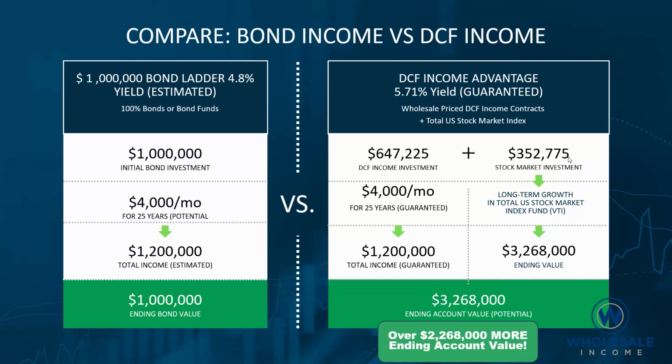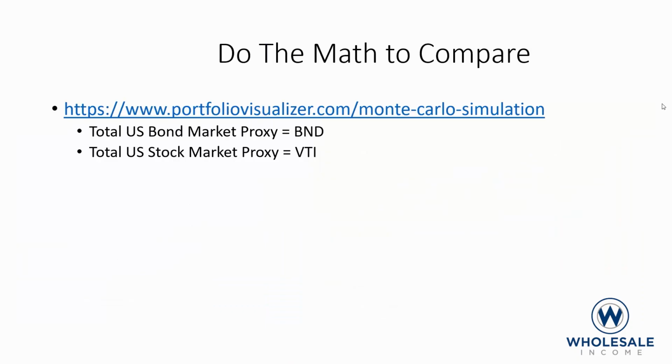If you're just putting that into the markets and letting it sit there with no withdrawals and no risk of taking it out, yes, it's going to go up and go down. We don't know how much it's going to go up, but we can use tools to illustrate that. And when you illustrate it, you'll see that whereas in the bond portfolio you end up with your $1 million back, using this you could end up with $3,268,000, and that's sort of a middle of the road average on thousands of scenarios using this portfolio visualizer tool to illustrate the market. And let me go to that screen right now, and we'll illustrate what I'm talking about here.